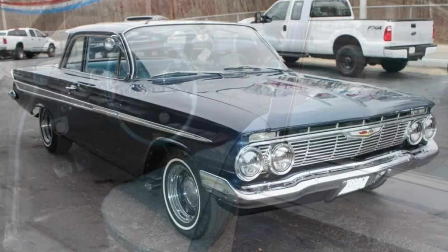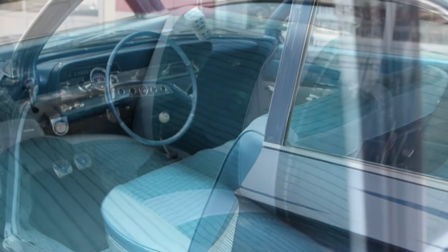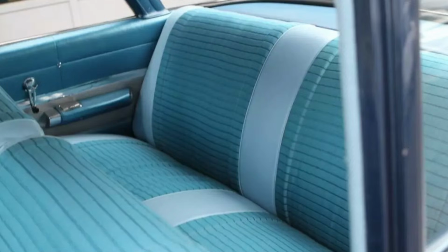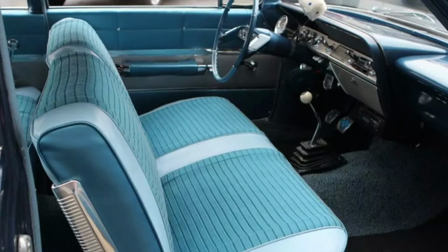The paint condition is good with only a few minor scratches. The most impressive aspect of this car is its very solid rust-free condition, which is highly desirable for Impala enthusiasts, as rust-free cars tend to have higher value and are easier to maintain in the long run.